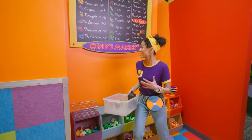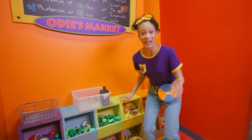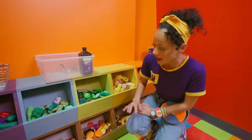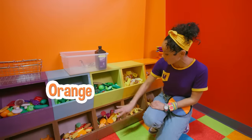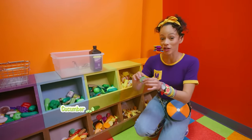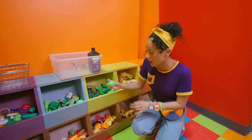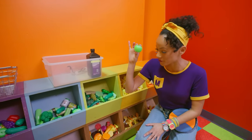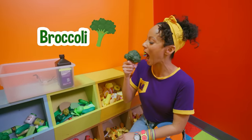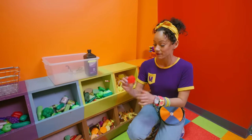Oh, whoa! It's like a grocery store or a market in here. Look at all of this play food. Oh, cool. It looks like it's organized by color. I see green and orange and yellow. Ooh, what is in here? A cucumber slice. I love cucumbers. Oh, and a green apple. That's a nice healthy fruit. And one of my favorite vegetables, broccoli. Ooh, and a tomato slice.